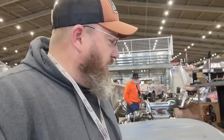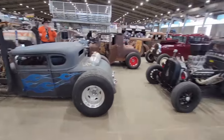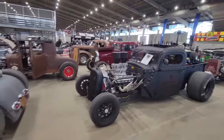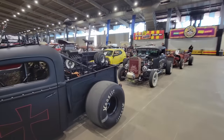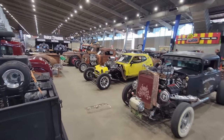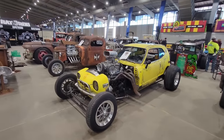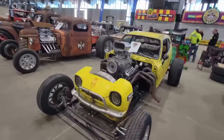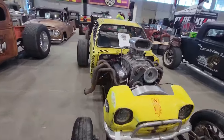Flip this thing around and show you guys how low this car is. It's like belly button height on the top of the roof. All right, I gotta get some video of this because this is just craziness happening right here. I'm all about this kind of stuff myself. You're just not gonna go anywhere and see this.